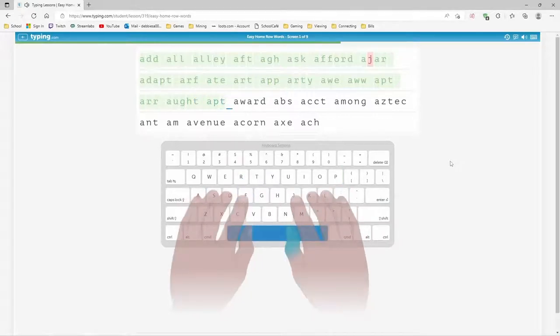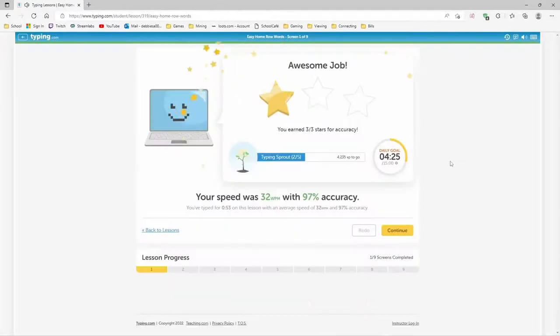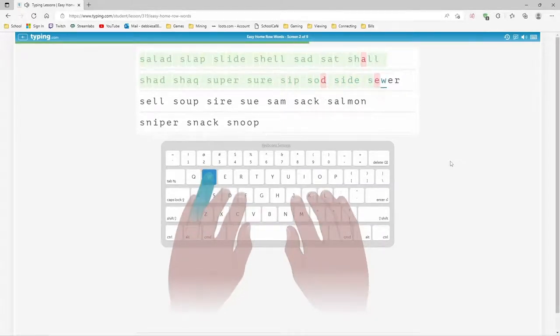Oh, my fingers, I get going good and then they just like, what are you doing? I don't know where that's at. Oh. More words. Oh, that was not. Ugh.